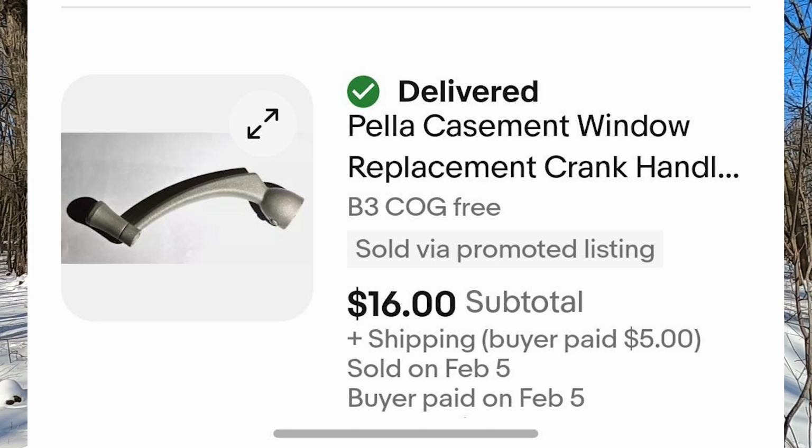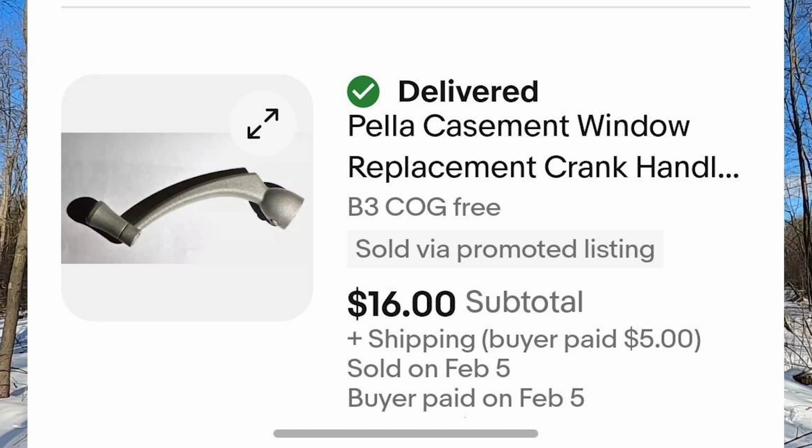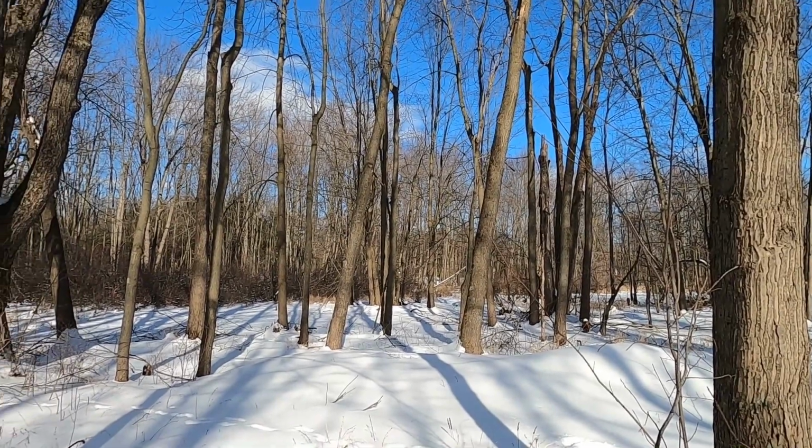Took a best offer of $16 for just a single window crank. Can you believe that?